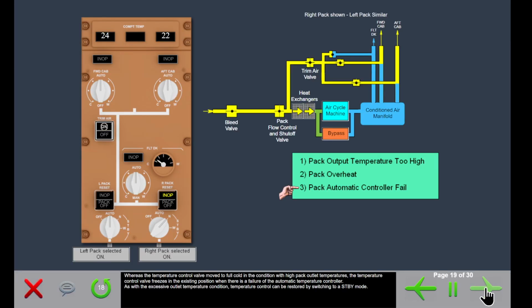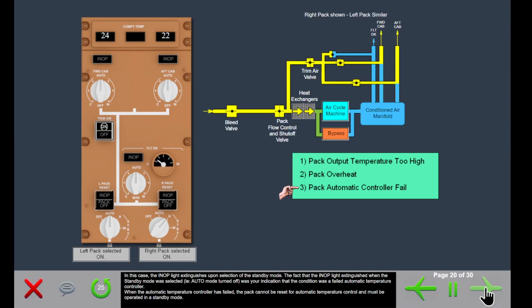Whereas the temperature control valve moved to full cold in the condition with high pack outlet temperatures, the temperature control valve freezes in the existing position when there is a failure of the automatic temperature controller. As with the excessive outlet temperature condition, temperature control can be restored by switching to a standby mode. In this case, the inoperative light extinguishes upon selection of the standby mode.